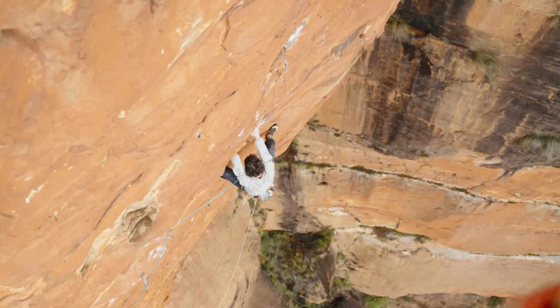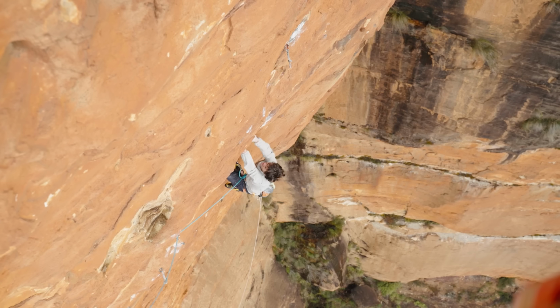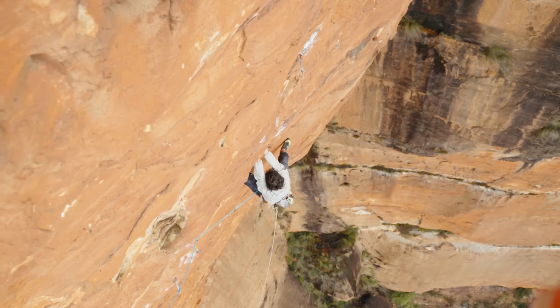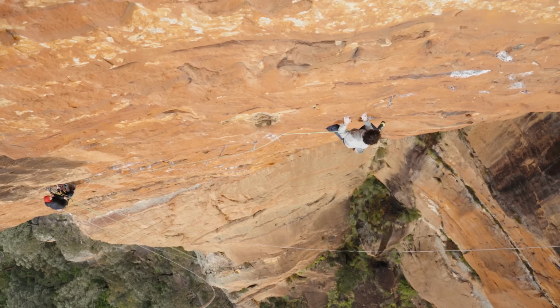And you kind of get to this jug, and I'd always told myself you wouldn't rest at that jug, there's no feet, it's a bit shit. And the possibility of continuing rock climbing was unfathomable at that point. I was really on that jug like, oh my God, I can't believe I have to do the pitch now. Not doing it wasn't an option.